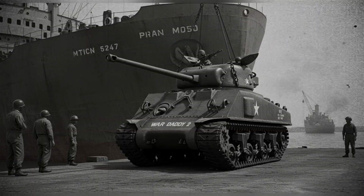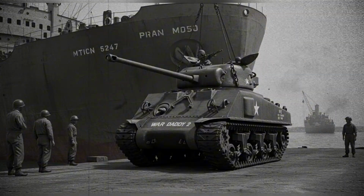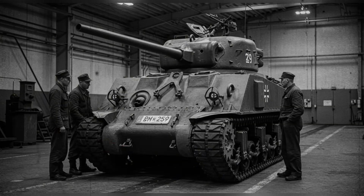Additional captured Shermans arrived at Kummersdorf through 1943 and 1944, including tanks taken from British units in Italy and Soviet forces on the Eastern Front. Each captured vehicle underwent similar testing protocols, building a comprehensive database of American tank capabilities across different variants and production periods. The British had refitted some Shermans with their 17-pounder anti-tank gun, creating the Firefly variant that addressed the Sherman's main weakness in firepower. German engineers examined these modified tanks with particular interest, noting how the Sherman's large turret ring accommodated the significantly larger gun with minimal modification.